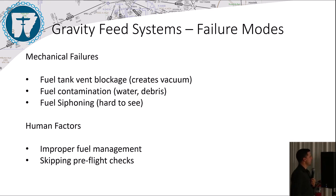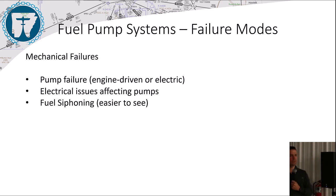Human factors: improper fuel management, and skipping pre-flight checks. These are going to be common between all types of fuel systems, right? All right, next we have, oh, that was loud. Next we have the fuel pump systems. So this would be your low wing aircraft.